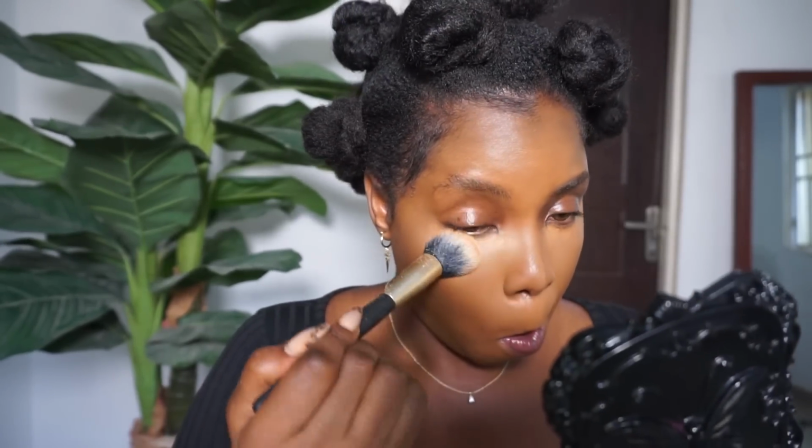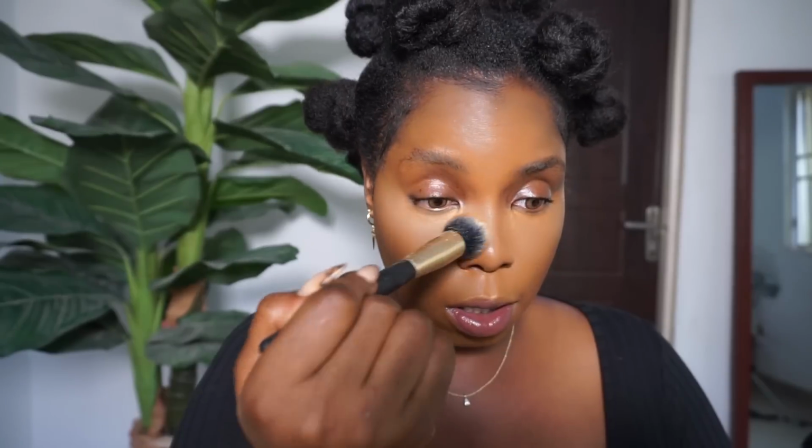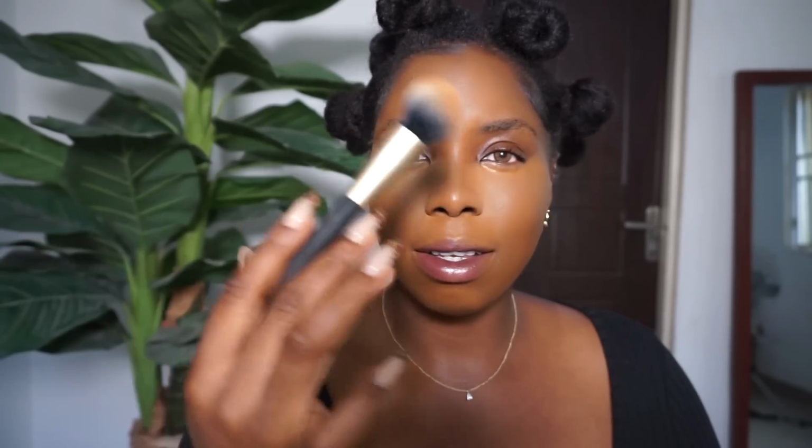Can you see how that sets? I even forgot to bring your attention to it, but it melts into the skin so well. And it's so blurry. See the difference, it blurs out the skin. Get your shade, and it's mattifying as well. Get your shade matched. Don't use the shade that is too light, okay?